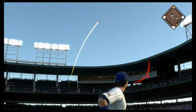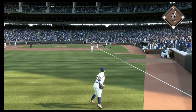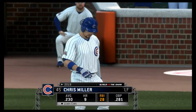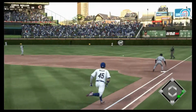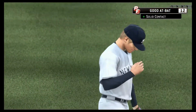And now a ball hit fairly well here out to the deep part of left field. Miller has to range back a ways, but he makes the catch in front of the ivy for out number 2. Chris Miller, going forward. Now, maybe not that far in, but he'll move that pitch around. Swing and a hard hit ball to second. Throw to first will get him easily, and the side is retired.